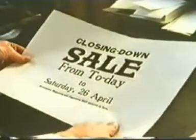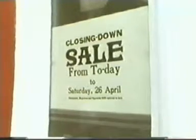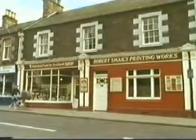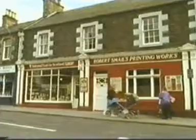In 1986, he pulled his last proof. Mr. Smale retired, and Smales the printers closed down. Today, the Robert Smales Printing Works is a museum. All the old printing equipment is still there for people to see.